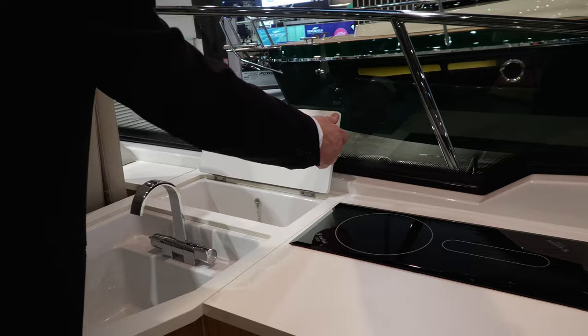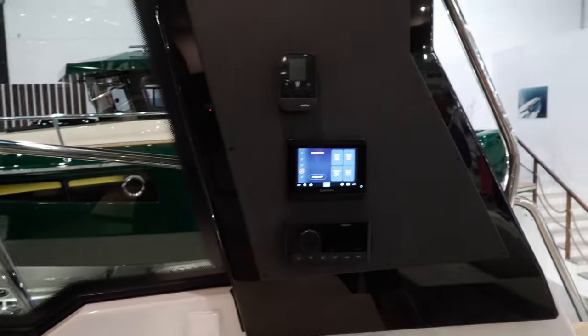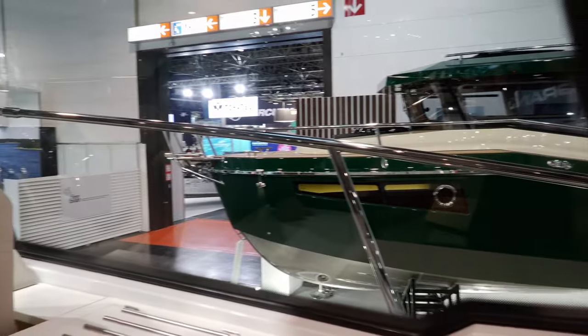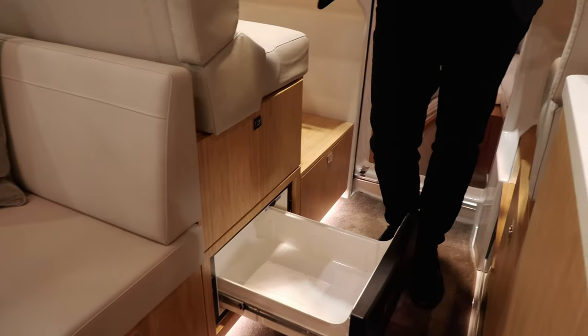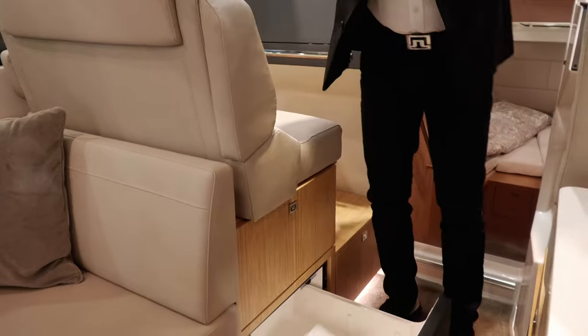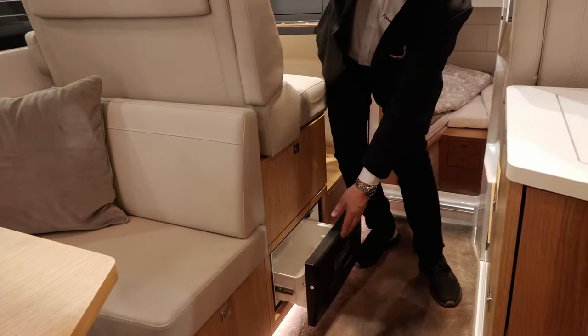If you want to cook, you have a grill or a barbecue also? Some boats have it. No, not on this boat, and it's not in the option list either. But back to the kitchen equipment, we have also a cooling box. Yes, for cooling is enough. This is good for, for instance, the drinks. Use the fridge for other things.